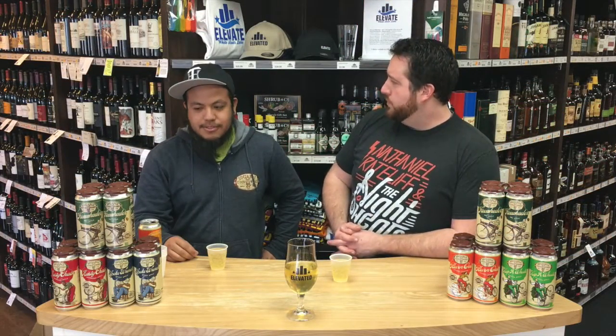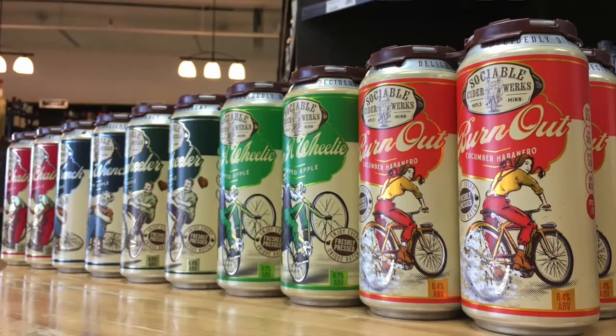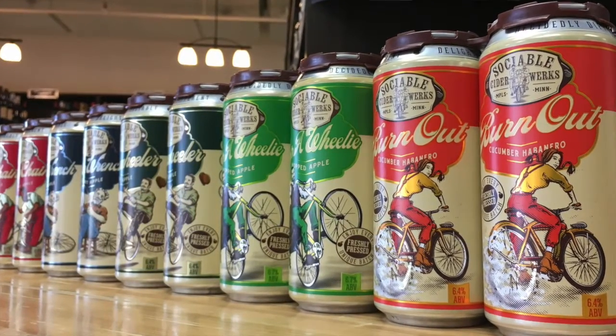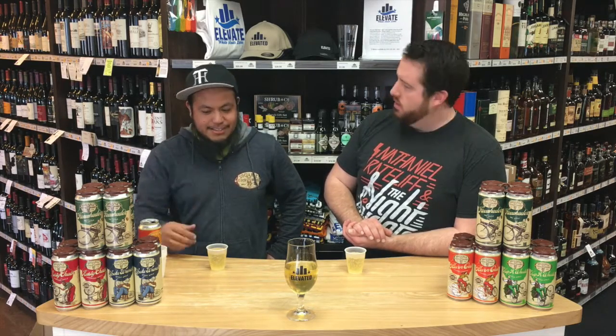Yeah, so Sociable Cider Werks was started by Jim and Wade, and they started it in their garage, just starting to produce a cider recipe that was a little bit more classic and a little bit drier, unlike what's on the mass market, a really overly sweetened cider. And what they ended up doing is producing a Freewheeler, and then shortly after, as you see, our lineup has grown. Yeah, nice. So they started in their garage.